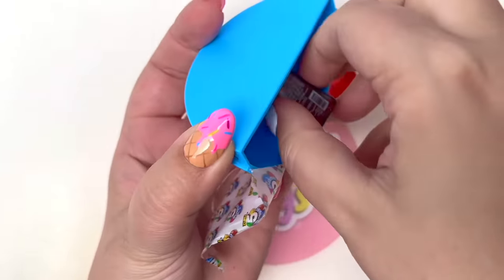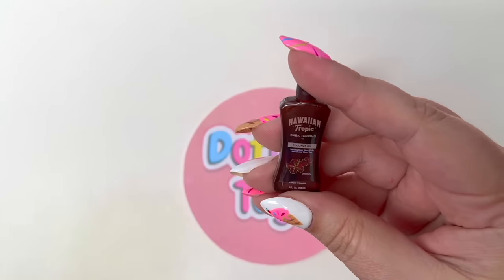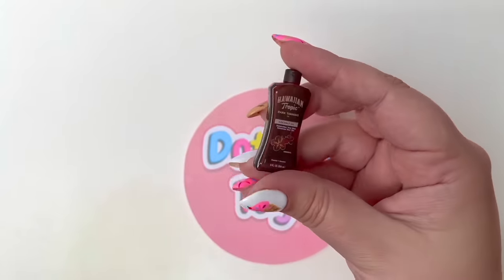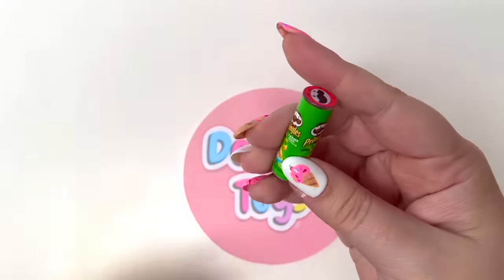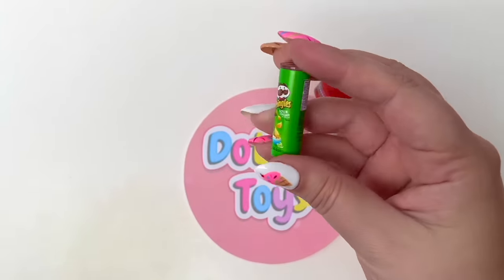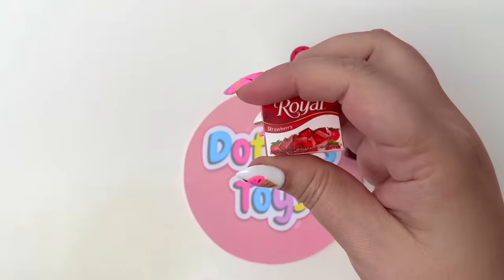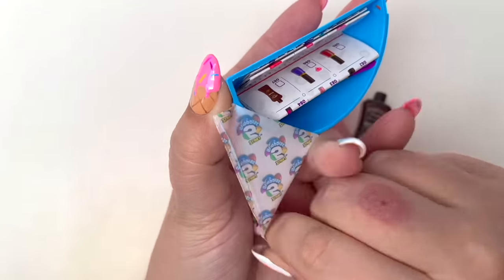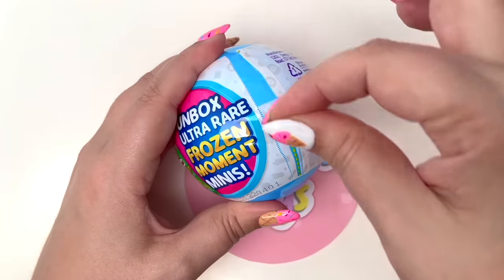Looks like a new piece. Oh my goodness, what is it? Looks like we have Hawaiian Tropic Dark Tanning Coconut Oil. Ooh, I love having a new piece. All right, so we got another can of the delicious Pringles. We got another Royal Jello. What do we got? We have another one of the Bomb Burrito.